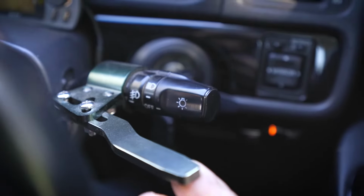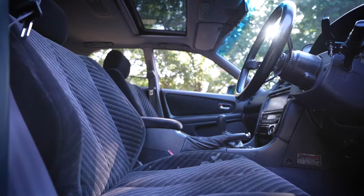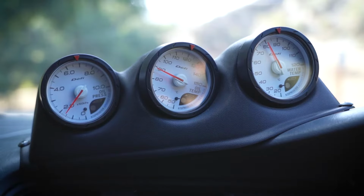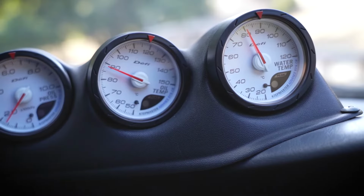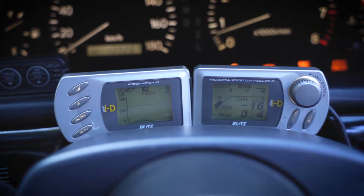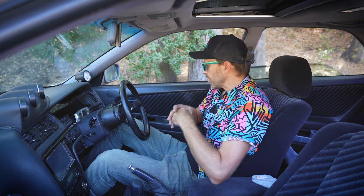It's a little weird. I'm not used to having the steering wheel so close to me, but I guess if you like to drift, that's probably the way to go. Right here on the e-brake, you got the obligatory drift button. Got aftermarket gauges for oil pressure, oil temperature, water temp, turbo boost. Right here in front of me is the Blitz electronic boost controller. And tucked away somewhere down there is the SAFC, which modifies the fuel curve.